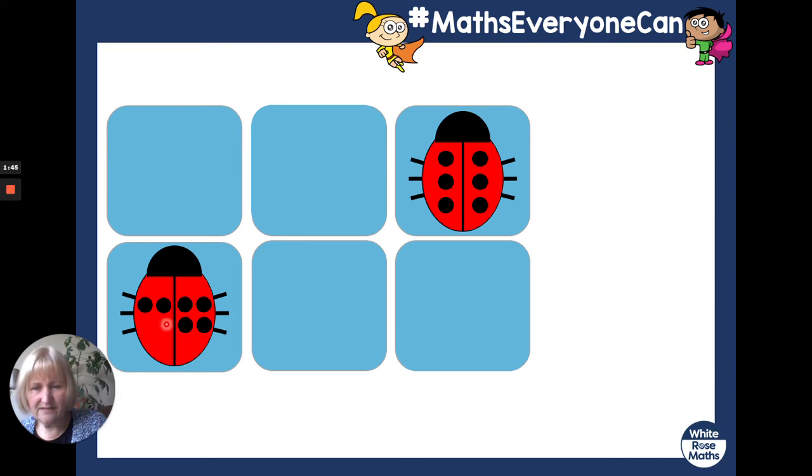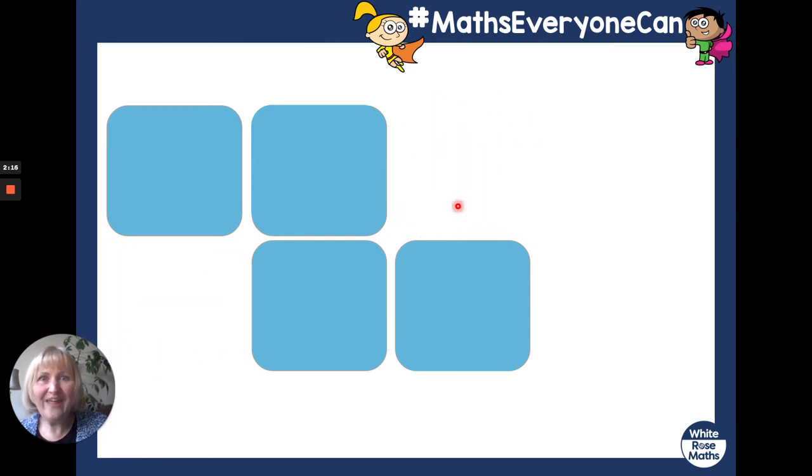1, 2, 3, 4, 5, 6. So 2 on this side and 4 more. 2 add 4 is 6 altogether. How many is on this one? 3 on this side. And another 3 here. 1, 2, 3, 4, 5, 6. Hang on a minute. 6 on this ladybird. 2 add 4. And 6 on this ladybird. 3 add another 3. Yes, we've done it. That's a pair. Away they go.